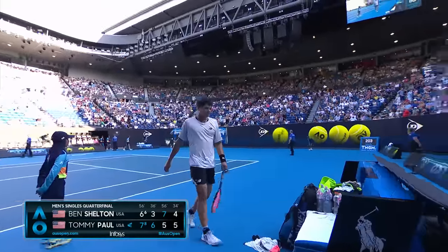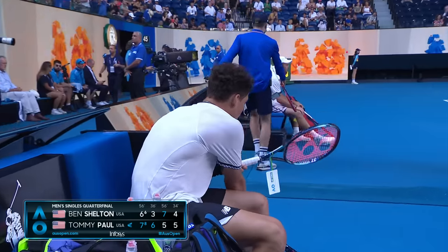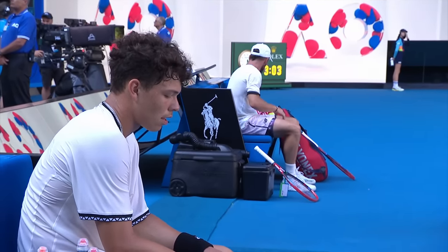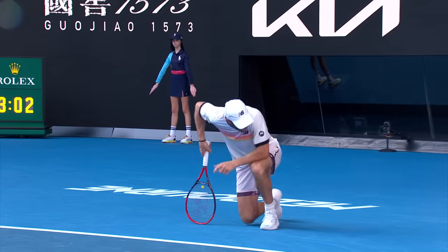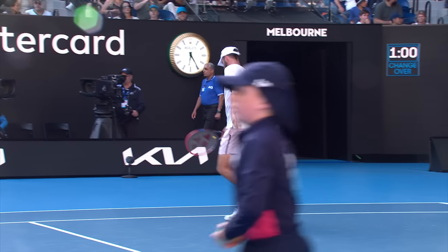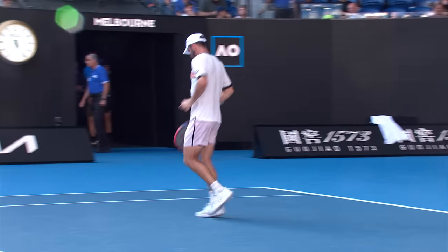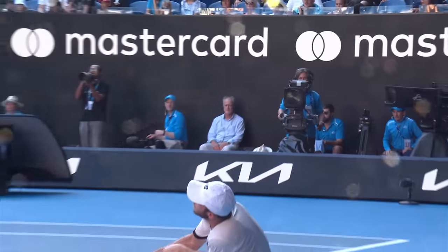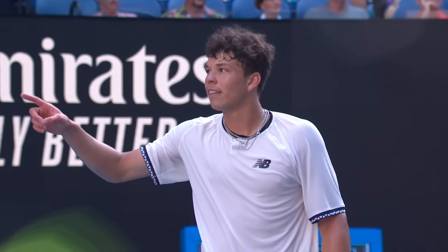Well, come back from the sit down and try and serve it out. 5-4. Does he hit his knee with his racket yet? Knee hits the ground, not too hard. He just runs it out. But he's not scarred, Ben Shelton, by a lot of matches where the outcome is inevitable. He's an interesting character. I think Tommy Paul just has to be a little careful here. And I'm not sure Ben Shelton is seeing himself as beaten just yet.